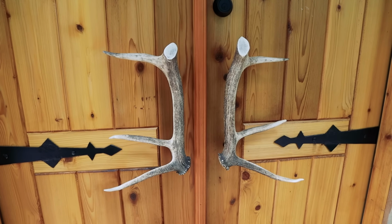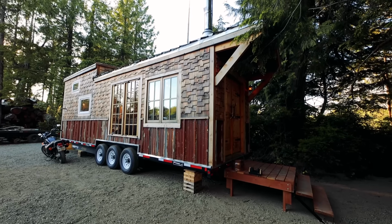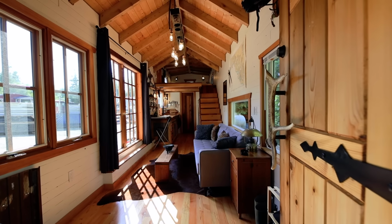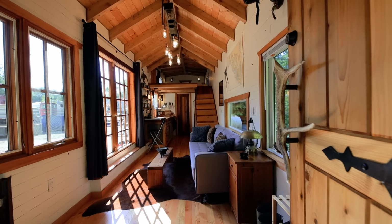Beautiful. Well, the exterior of the home is absolutely enchanting, and I cannot wait to see what you've done inside. Can we check it out? Oh, absolutely. Let's go in. All right. This is absolutely stunning. Thank you.